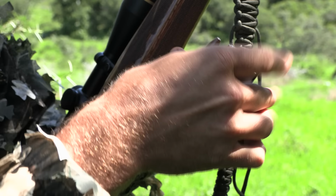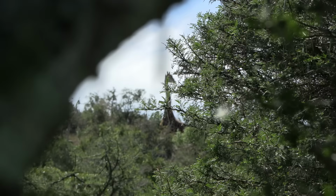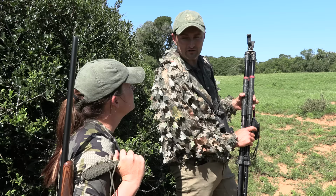Jesse, giraffe just in front of us. They are a little bit skittish, so we're just going to keep behind the trees, but they're probably 80 yards now. We'll get a bit closer and I'll explain carefully where to shoot, but it's going to be high shoulder, okay?